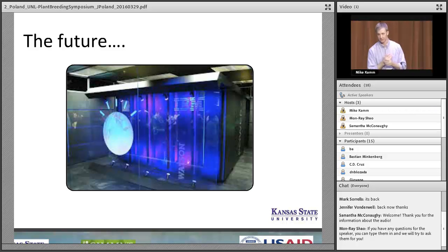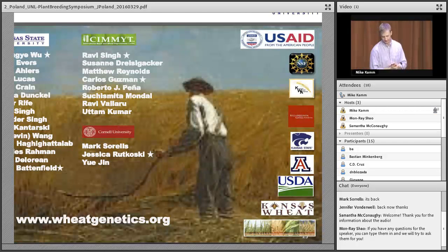Jared from my group has a talk later to think about how we start to layer all these pieces of information together in a computational framework to actually do a much better job of predicting across environments. So with that, I'll just end there.